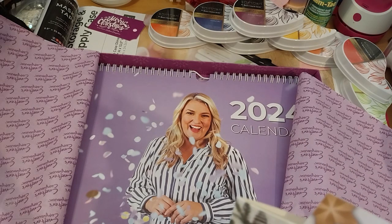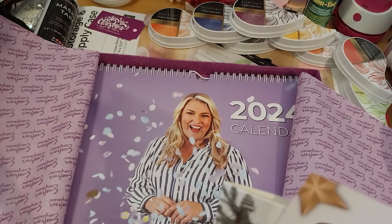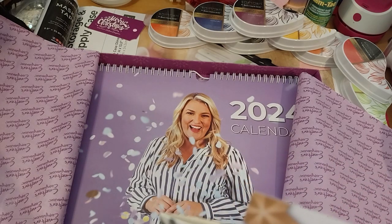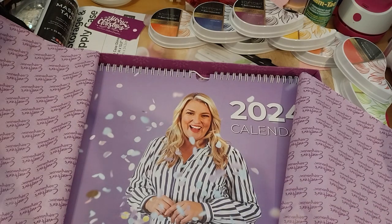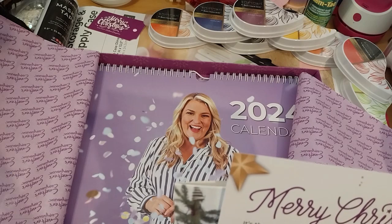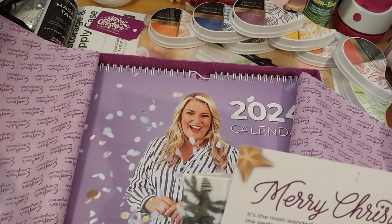A sure new year with savings, treating with an extra 24% off in January. This saving is on top of your usual Platinum discount, so that's lovely. Valid from 1st to the 31st of January. Definitely gonna use this. I had my eye on those mesmerizing glitter paste and the normal everyday glitter paste, so I think I might be able to use this for that, which would be awesome.